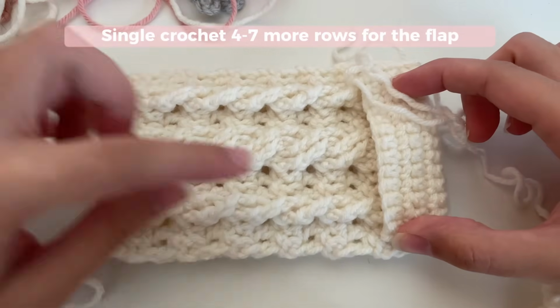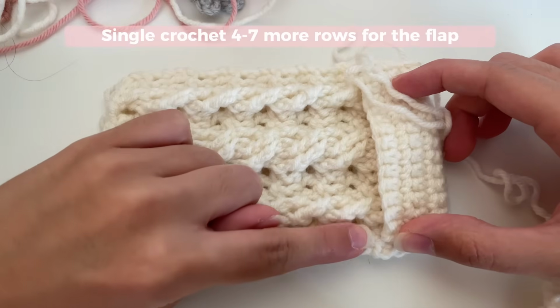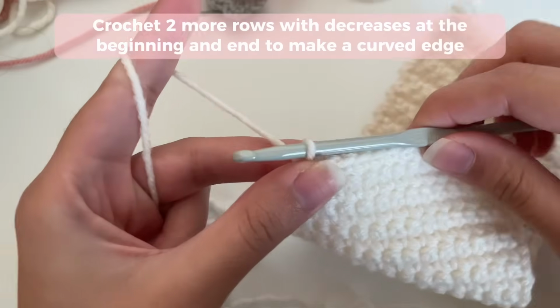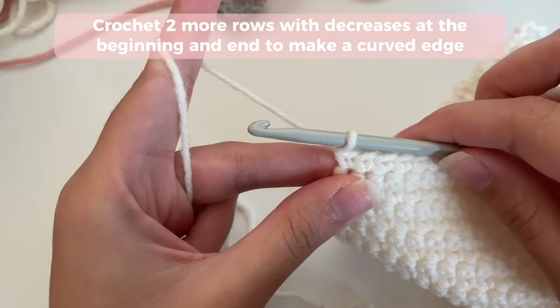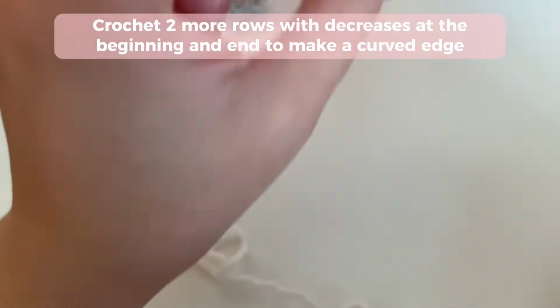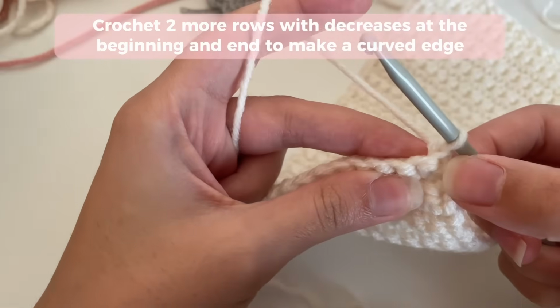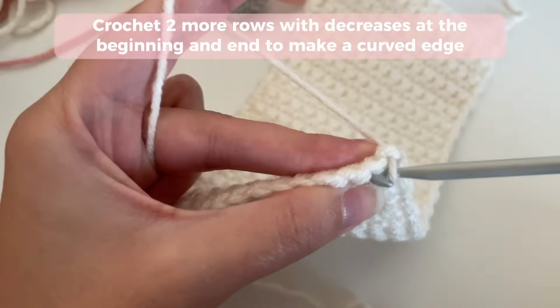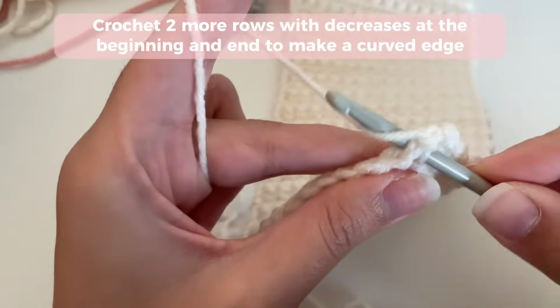Now I'm going to be doing 2 more rows but with some decreases on the side so I can get a nice curved edge over here. Where you've ended your last row, you're not going to chain 1. Instead, you're going to turn your work directly and you're going to skip that first stitch and single crochet into the second stitch over here, making a decrease.